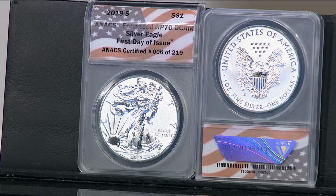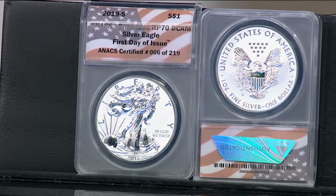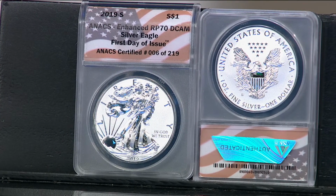Yeah. So here's what it comes down to. The United States government last year, late in the year, did an enhanced reverse proof in what we call Pride of Two Nations, okay? We sold lots and lots of those, very, very popular. It had a West Point mint, 100,000 limited edition, sold out instantly, it was crazy. They decided, well, you know what we're gonna do? We're gonna go ahead and make the rarest silver eagle ever made by the United States Mint.